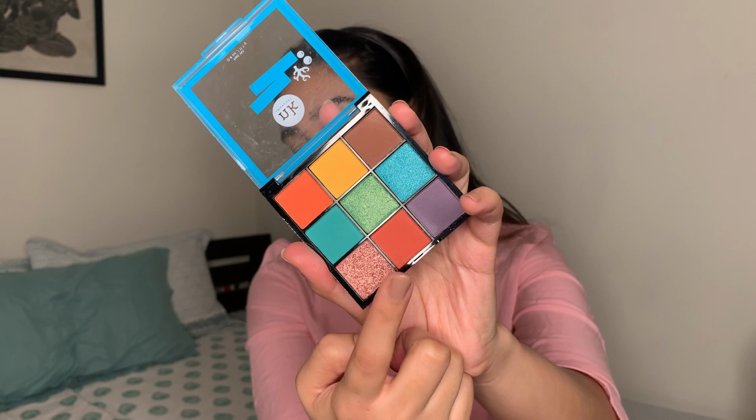I'm going to be starting with the Under the Sea palette, and I'm going to be taking this shade right here as my transition shade. I'm going to go in with a really fluffy brush like that, so that it's equally just whoa. Okay, so it has a little bit of kickback, which usually means that the eyeshadow is pretty pigmented. So let's see.